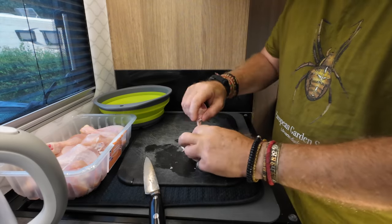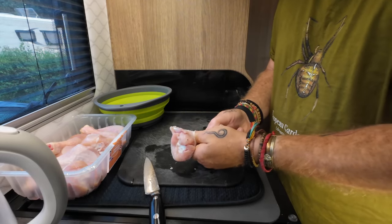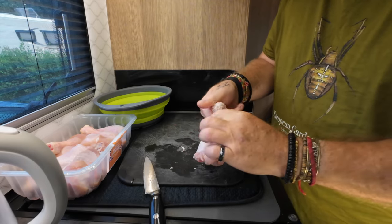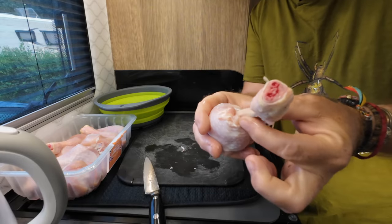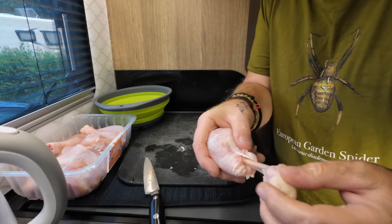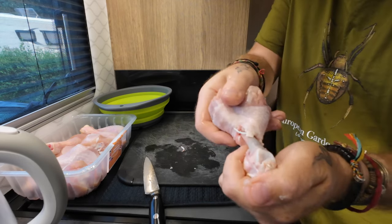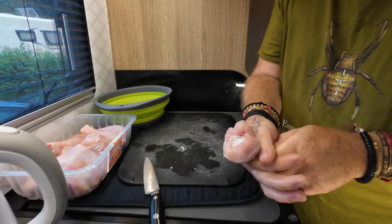Alright, and that pushes all your chicken up there into a bowl, like so, and shows the bone. Now, as I say, you can cut these parts off if you want to, just by cutting around there, and it will just leave the end of the bone sticking out like that. Okay, but we're going to push that down like this.